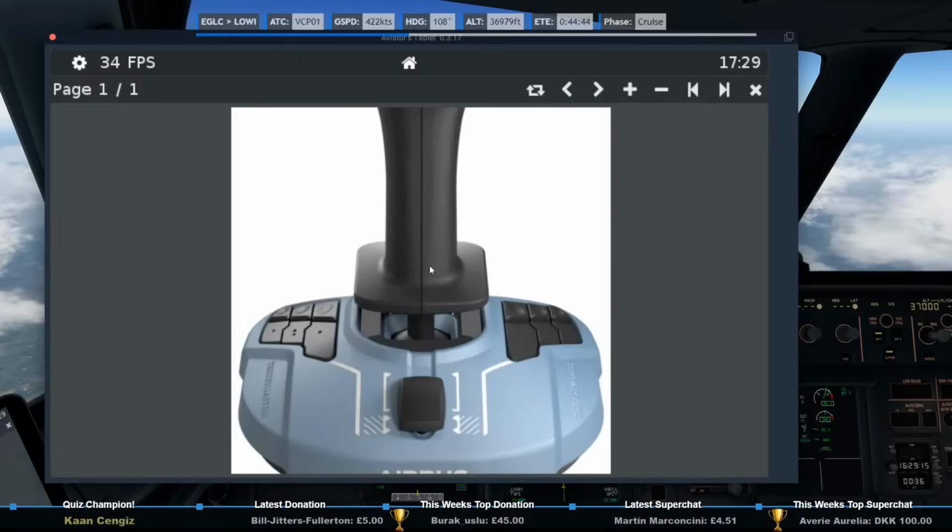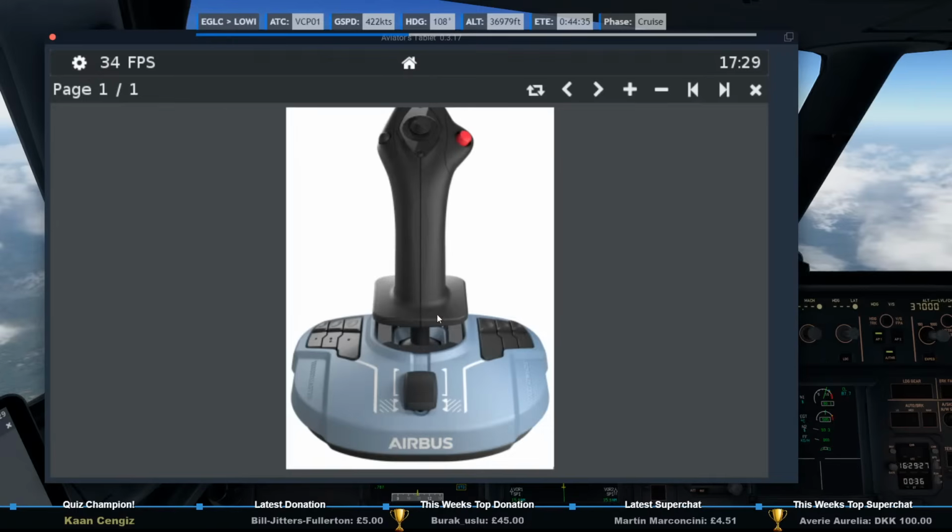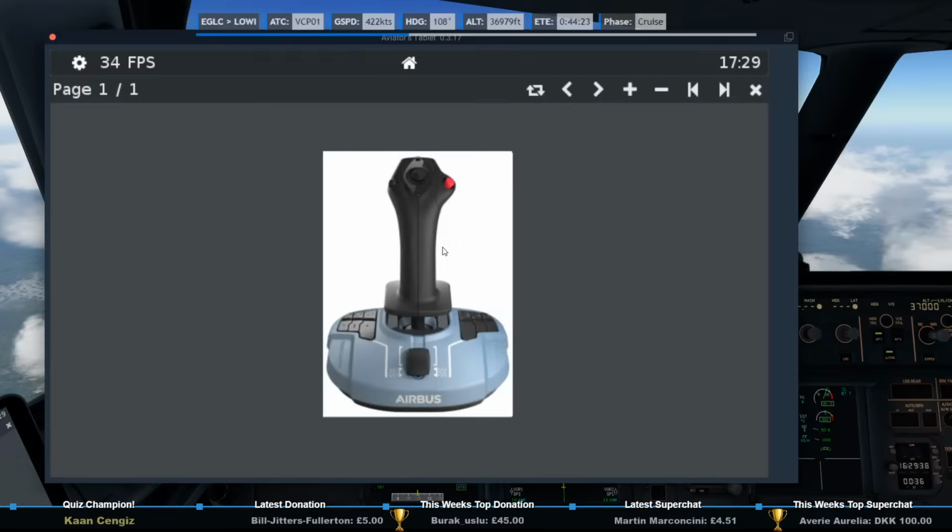So yeah, that's it. But what I really like is how solid this is. This central position, there's no play. It's rock solid. Sometimes there's a little bit of noise from other joysticks, you can just have the tiller move slightly, but this is rock solid, so you're not going to get any issues with the nose wheel turning like I had with the old joystick, which is pretty good.